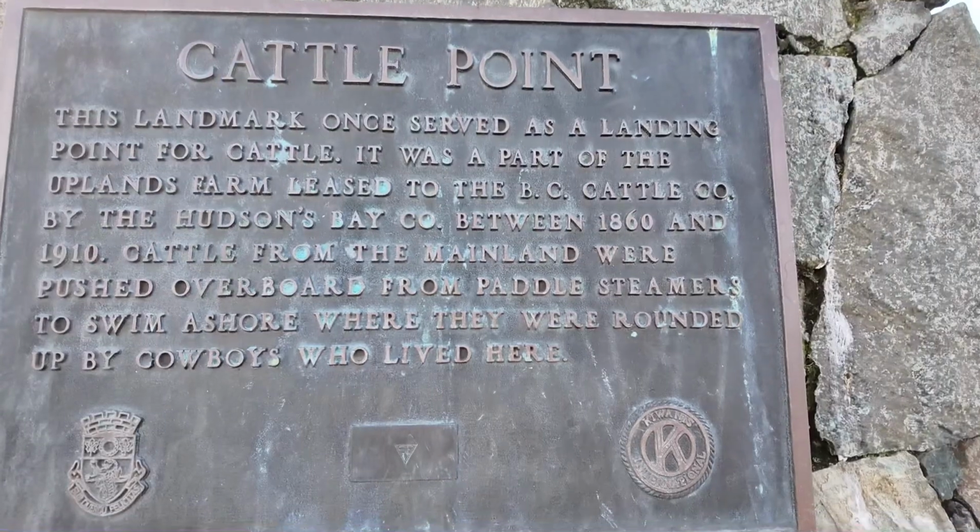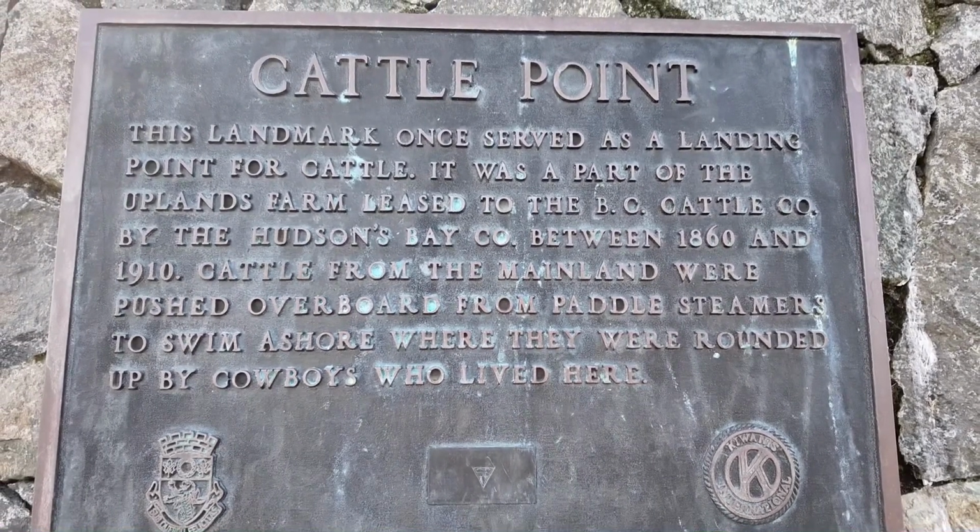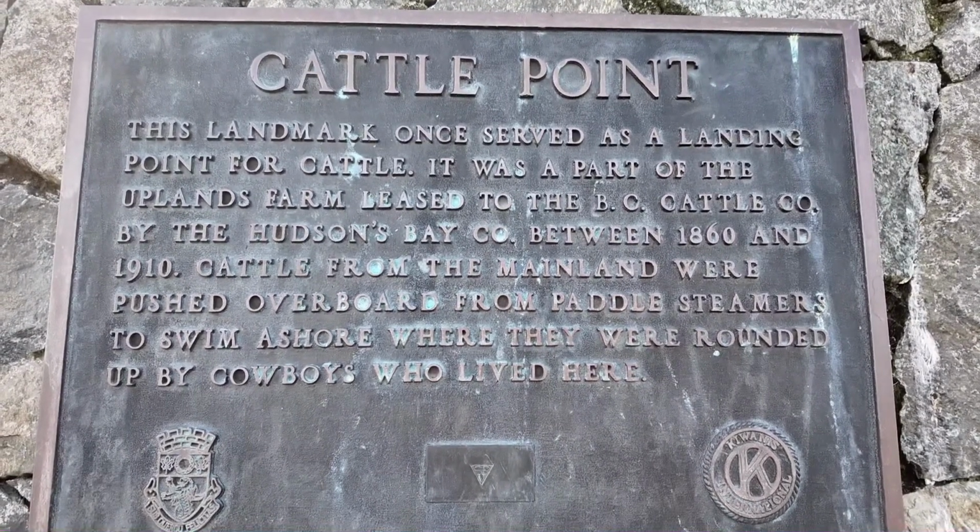And it talks about how they used to push them overboard and they paddled ashore and then come back and get them later. Here, I'll just show you. This is the sign, but you can't read it, but I'll show you. Well, maybe you can read it. There's so much information available on all these little signs down here. So it's worth coming down and doing a little history lesson. You could be in worse places, I'll tell you. Well, watch your step though.